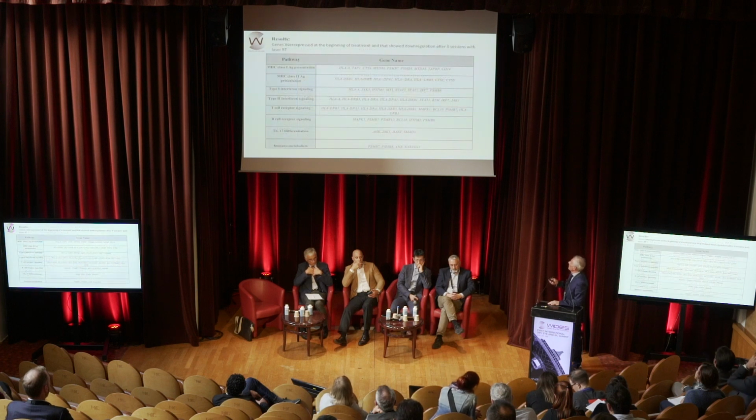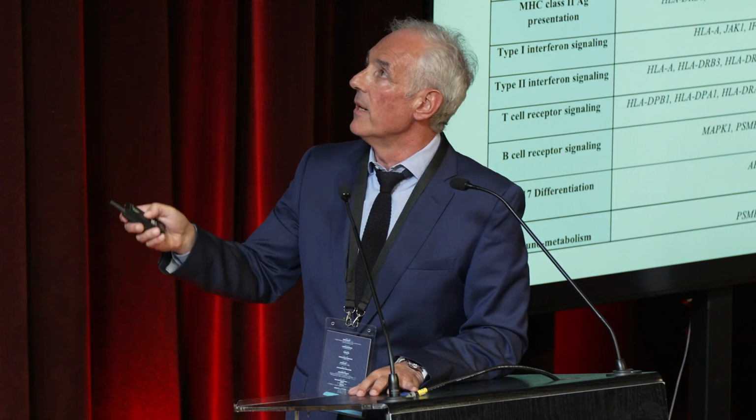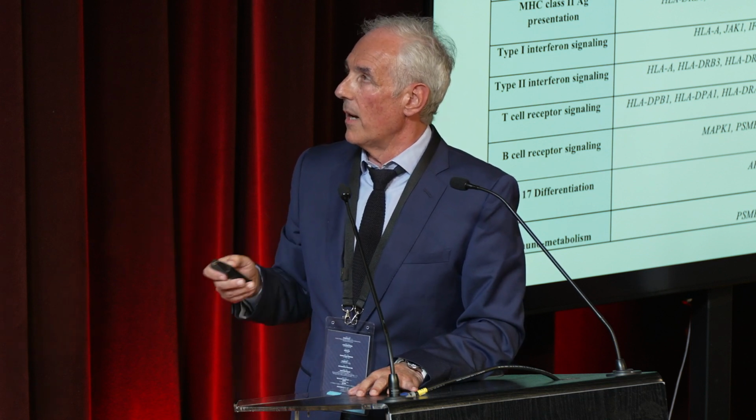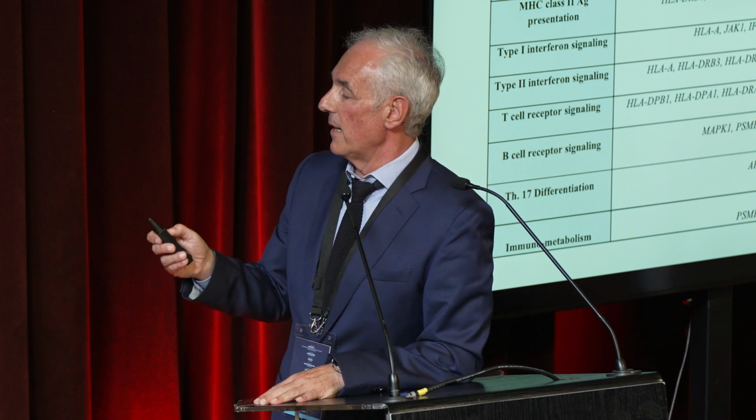And once again, here we have the distribution of all the genes that are overexpressed related to the inflammation and related to the different pathways. This is interesting because briefly you will see how interesting this slide is.